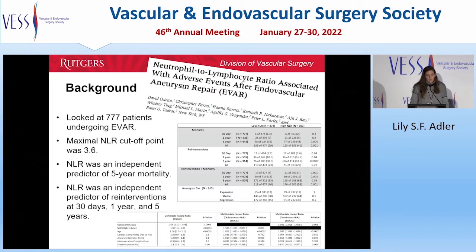In another study that came out recently, neutrophil-to-lymphocyte ratio was associated with adverse events after EVAR procedures. So this study looked at 777 patients undergoing EVAR. They found a maximal NLR cutoff point of 3.6, and they found that NLR was an independent predictor of 5-year mortality, as well as reinterventions at 30 days, 1 year, and 5 years.